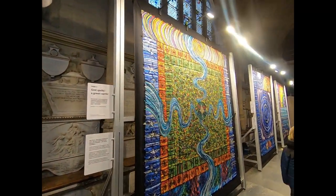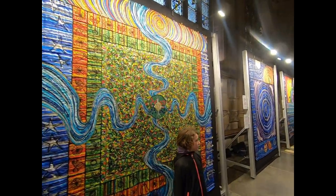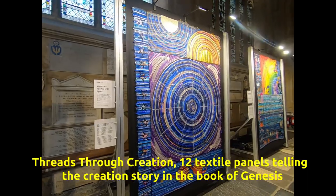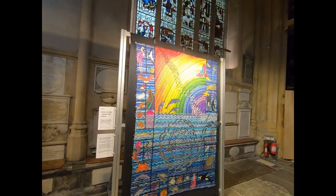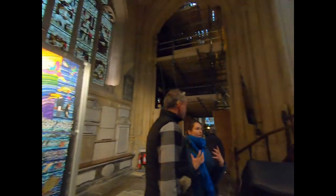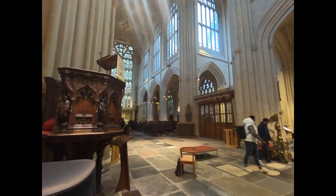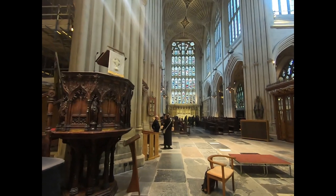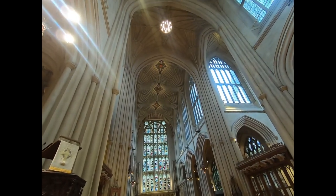I don't know what these are, but they're certainly gorgeous. Talking about the creation. I don't know. Who knows? Quite some interesting music playing here in the Abbey. You never quite capture it all.